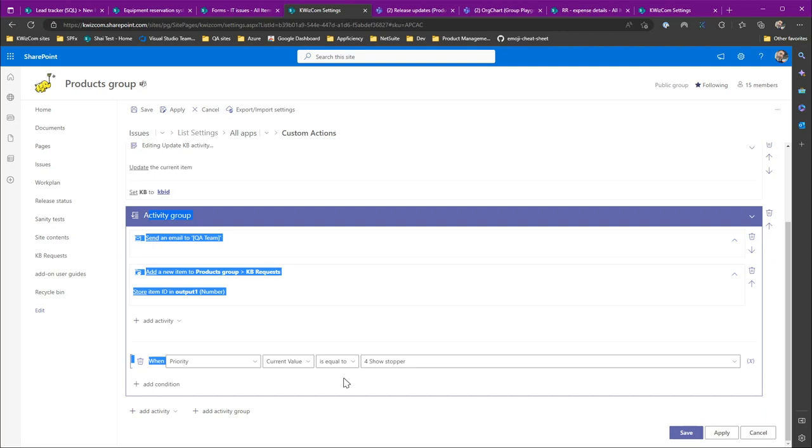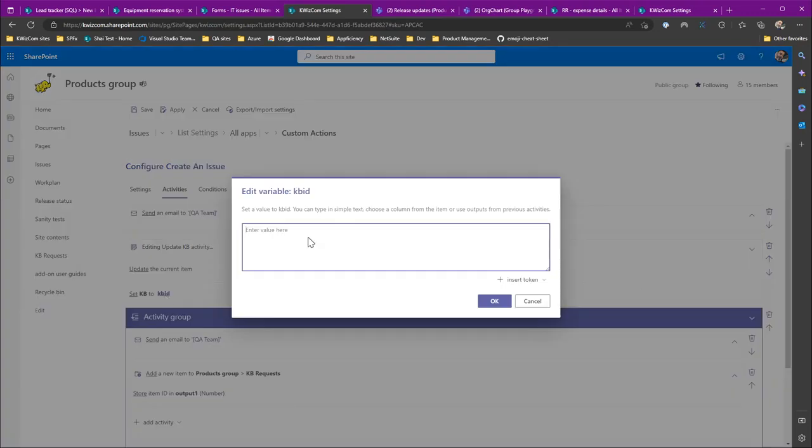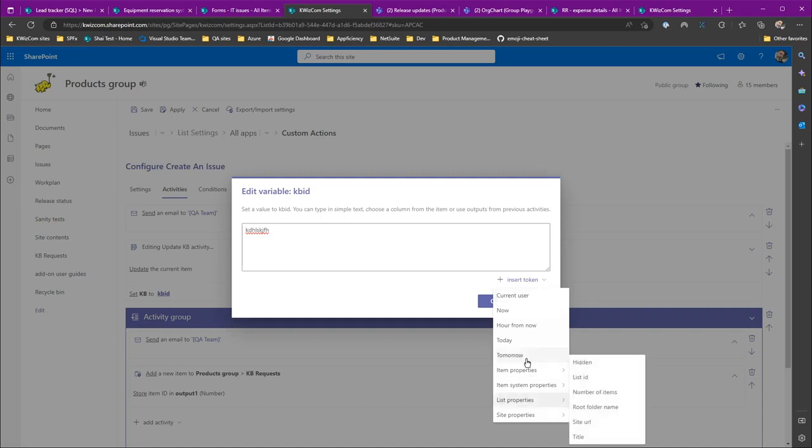Excellent. And a couple more questions. Can you have a calculated formula as a custom field? Calculated formula, you know what? There's a limited amount of calculations we allow you to do here. When you do update item, update the current item, we allow you to type in and insert tokens, and there's very limited calculations that we do, like today, tomorrow, stuff like that.